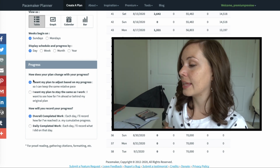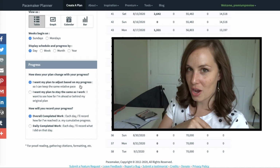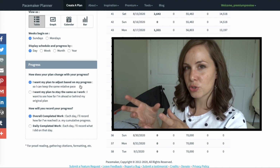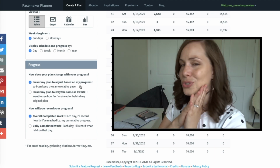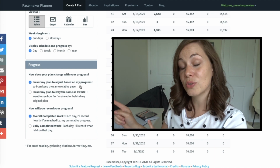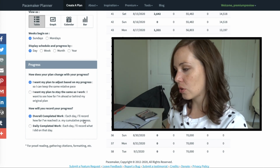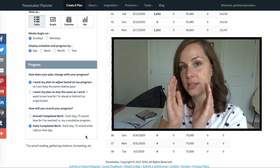So for me, I really like this option where it says, I want my plan to adjust based on my progress, which is what you saw happening, so that if I'm supposed to do 1,000 words and I only do 500, it's going to adjust and spread out that 500 words over the rest of the time and give me a new daily word count to meet, and so on. So it's so helpful to not only not feel behind, but you can see exactly what you need to do to catch up. And then this last thing right here is how you record it. So pretty simply put, you can either put in your total word count, which is this overall completed work, and they'll do the math for you. And then the other option, daily completed work, is to just plug in the amount that you wrote that day.